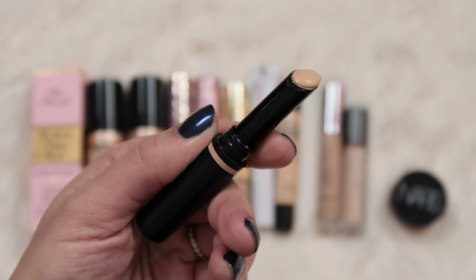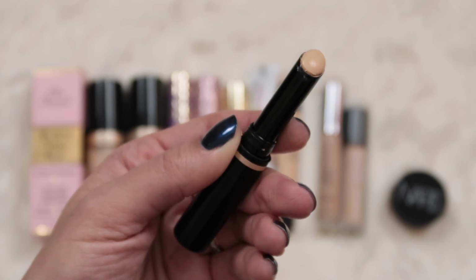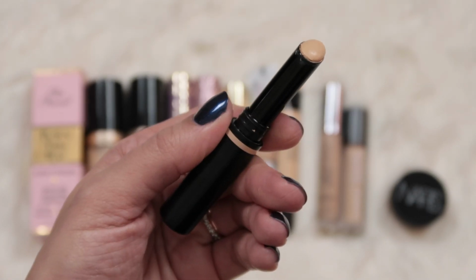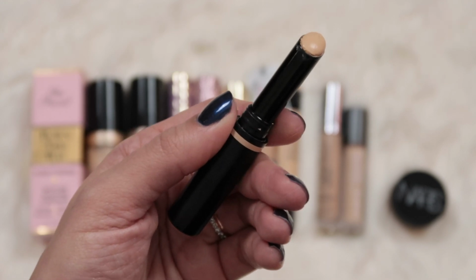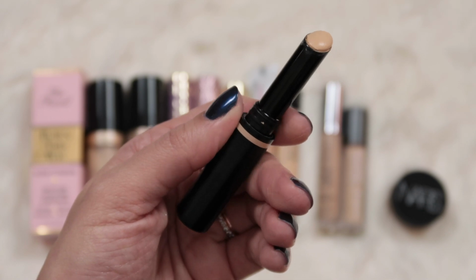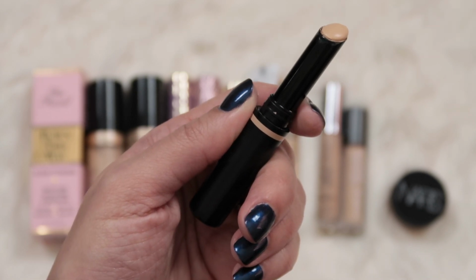I can't twist it up any more than this. So I feel pretty good about that. I maybe can get like 1 or 2 more uses out of this, but then after that, it's toast. So we can say goodbye to the Bare Minerals Bare Pro Stick Concealer for 2020. We had a good run, but I think it's time for us to go our separate ways.